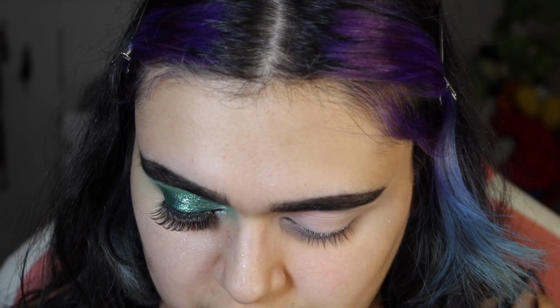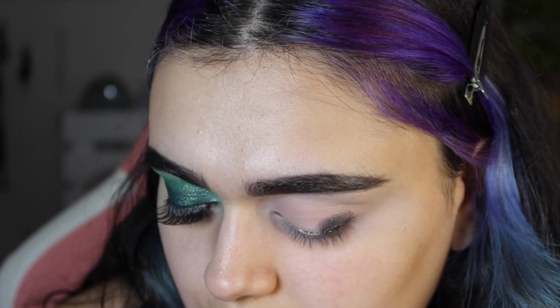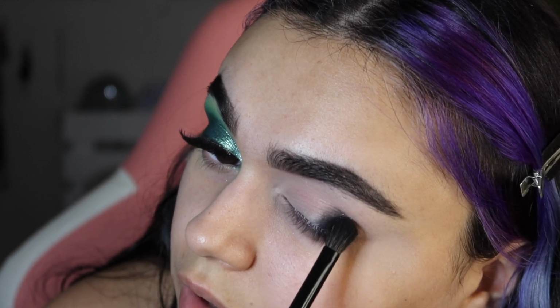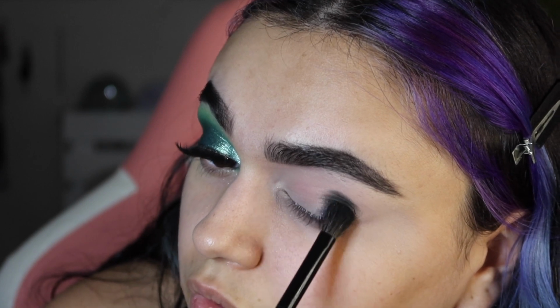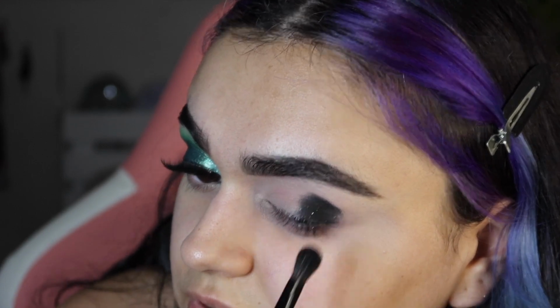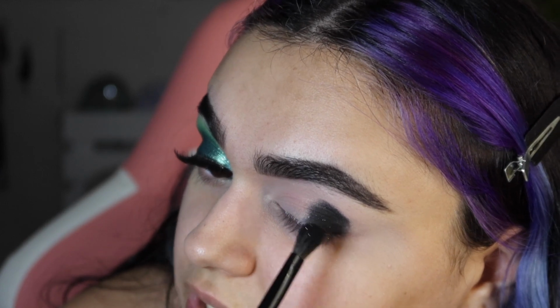I took this with the purple look, but now I am solely taking this shade, and I'm gonna pack this on the outer corner of the eye. I'm gonna do like a halo eye with this, so I'm also gonna pack this on the inner corner, but I'm gonna start with the outer corner, just packing it slightly. I'm so scared. I don't usually play with black, like straight up black.